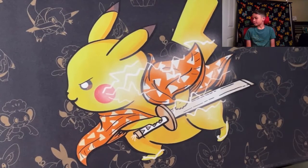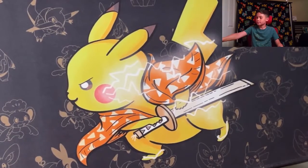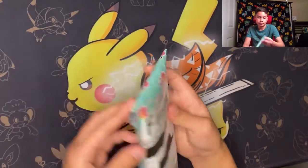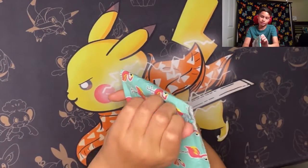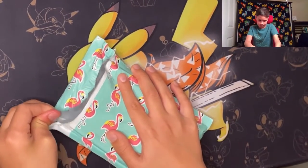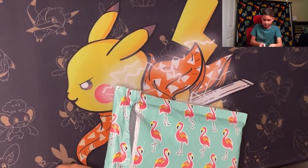We are going to open another 50 card lot, and I said I wasn't going to make a multiple part video, but apparently I am, because I got some really good stuff from that. Yeah, so we're going to open another card lot from Facebook Marketplace, and let's see if we get anything good. Let's see if I can open this. Okay, I should just cut the top with scissors.